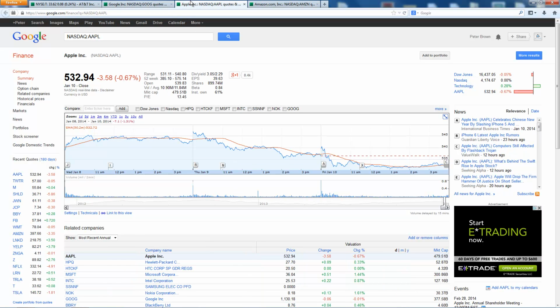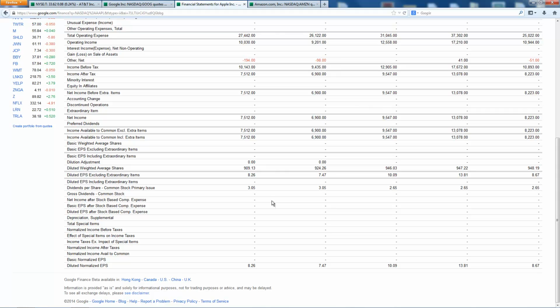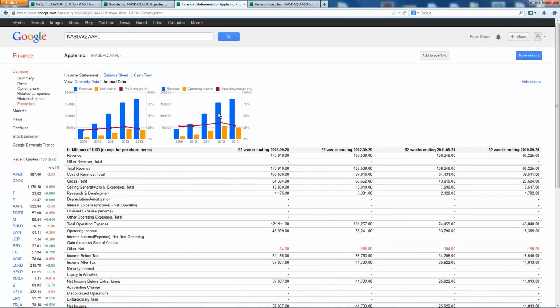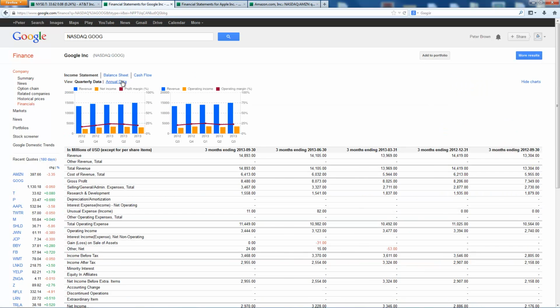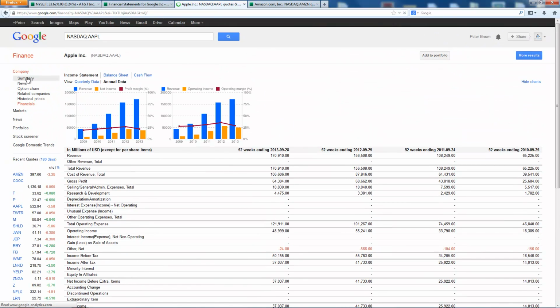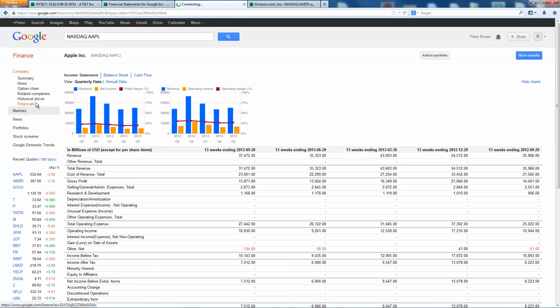So if we look at Apple's PE, it's very low compared to Google's, and basically, if we go to the financials, what this means is that Apple's price per share versus its earnings per share, I'm looking at the quarterly. On the annual, we can see that, let's go back to Google's. Apple's earning more per share than Google and has a much lower share price, and as a result, its PE is much lower. So what's the deal there?